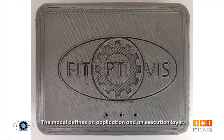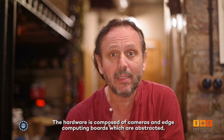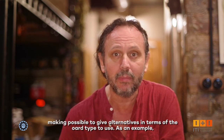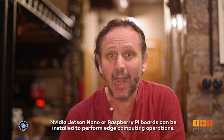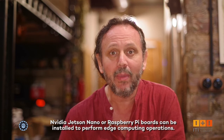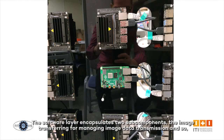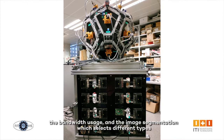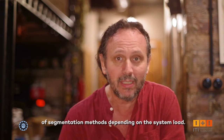The model defines an application and an execution layer. The hardware is composed of cameras and edge computing boards which are abstracted, making it possible to give alternatives in terms of the board type to use. As an example, NVIDIA Jetson Nano or Raspberry Pi boards can be installed to perform edge computing operations. The software layer encapsulates two subcomponents: the image transferring for managing image data transmission and so the bandwidth usage, and the image segmentation which selects different methods depending on the system load.